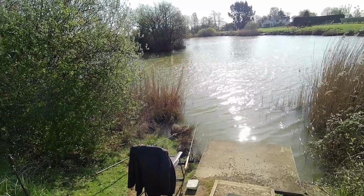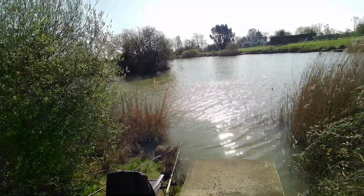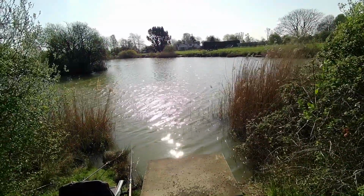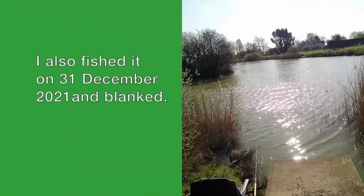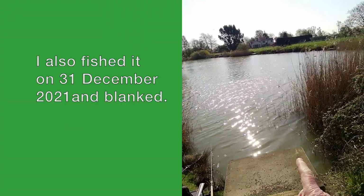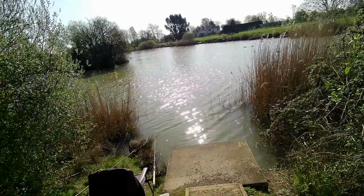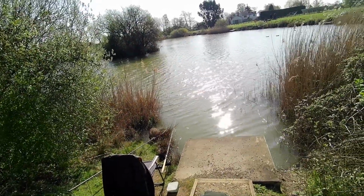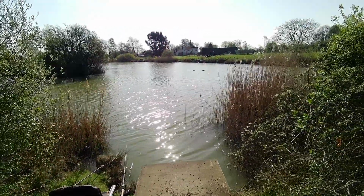Just to give you a little bit of a look around the swim. I mean, it looks fine. It's just people don't seem to fish it very often. The last time I fished it was years ago in the winter and caught a few roach. But we'll see. I've dropped maggots off the outside of those reeds there. I plumbed it up, and I don't know if you can see the float hanging off the rod down there, but it must be a good 4 feet. So maybe we'll be lucky.